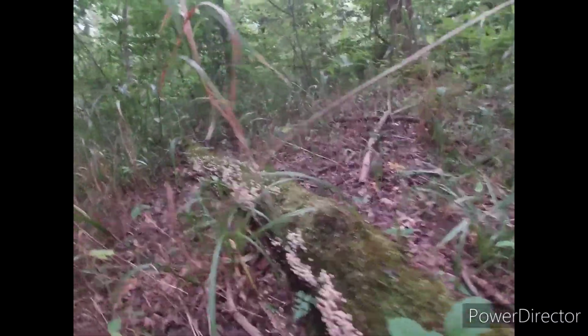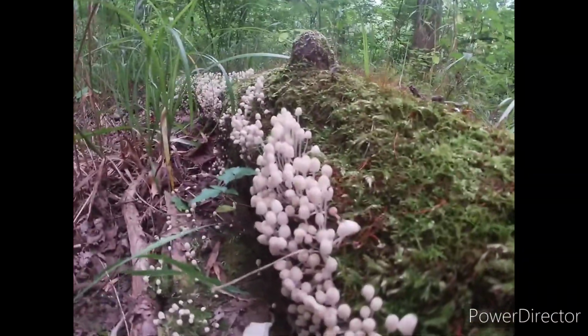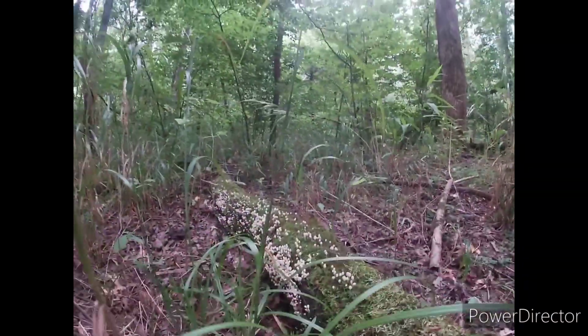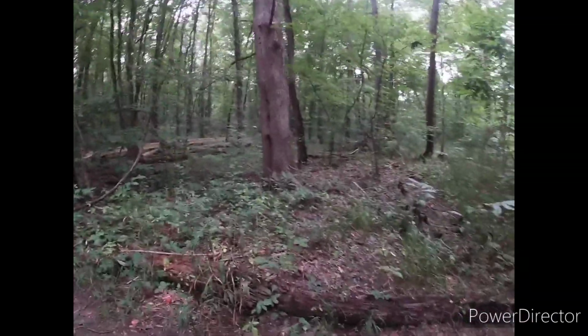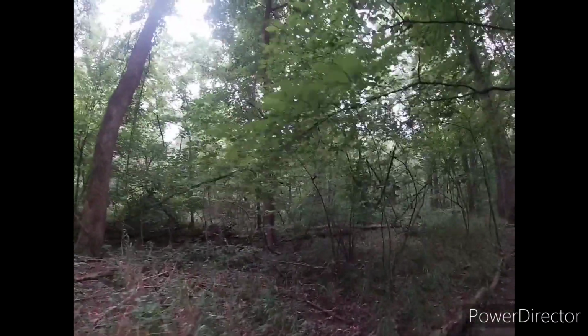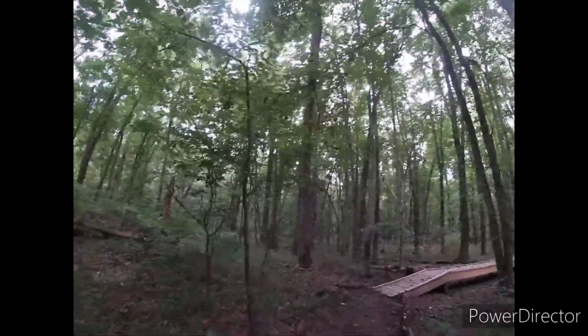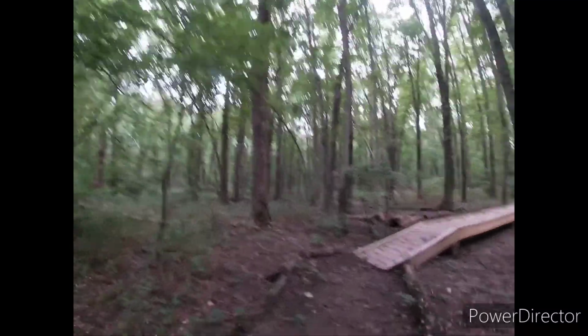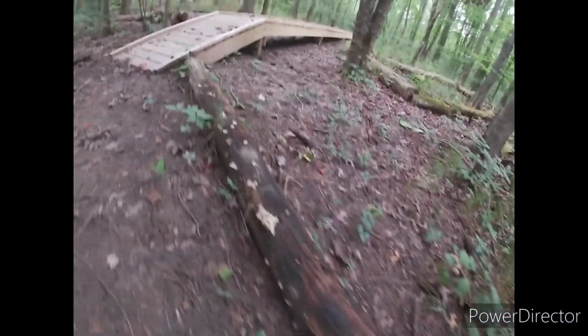Oh, there's a yellow jacket. Please don't sting me. Look at this. All these little tiny mushrooms. Man, that's crazy. Nature is wild. Bunch of these same kind of jelly mushrooms. They like this kind of wet environment.